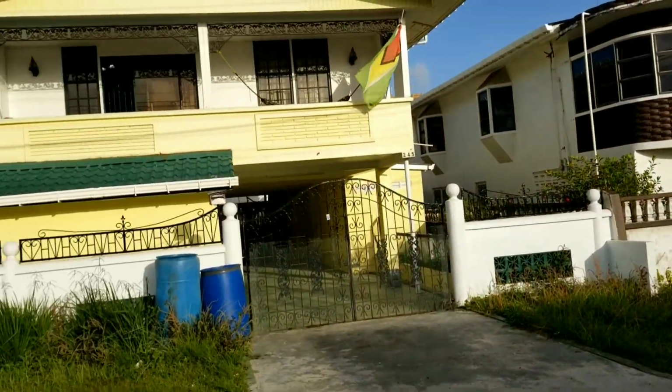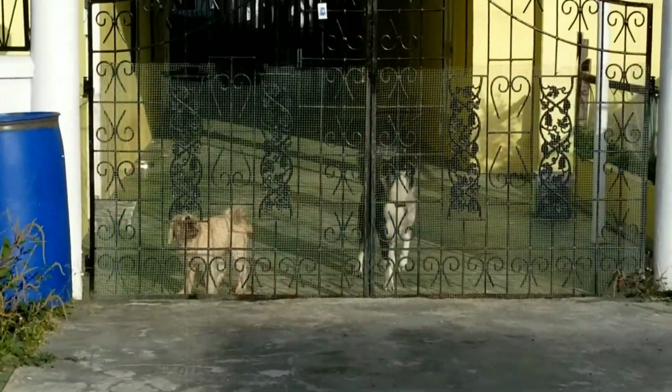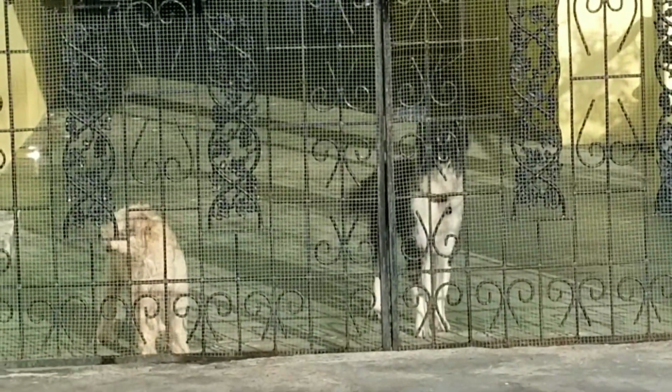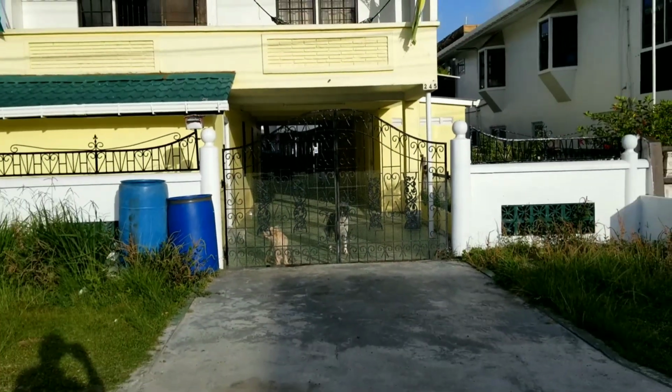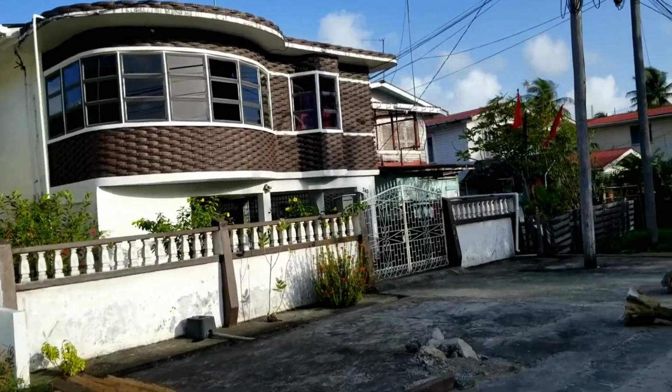Now, that's some doggies. This is a pet friendly neighborhood, so everybody seems to have dogs in their yard.